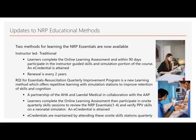New this year, they're offering 2 methods for educating the neonatal resuscitation program. What most of us are familiar with is the instructor-led traditional method, and this is where the learners complete the online learning assessment, and then within 90 days, they participate in the instructor-guided skills and simulation portion of the course. And that's when they attain their e-credential. And just like before, renewal is every 2 years.